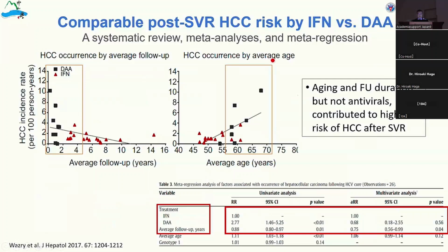This large-scale meta-analysis demonstrates the HCC occurrence by DAA or by interferon. You can see almost all the DAA studies had just 2 or 3 years of follow-up, and almost all the DAA studies had a much older population. So age and follow-up duration, but not the antiviral agents, contribute to the higher risk of HCC after SVR.